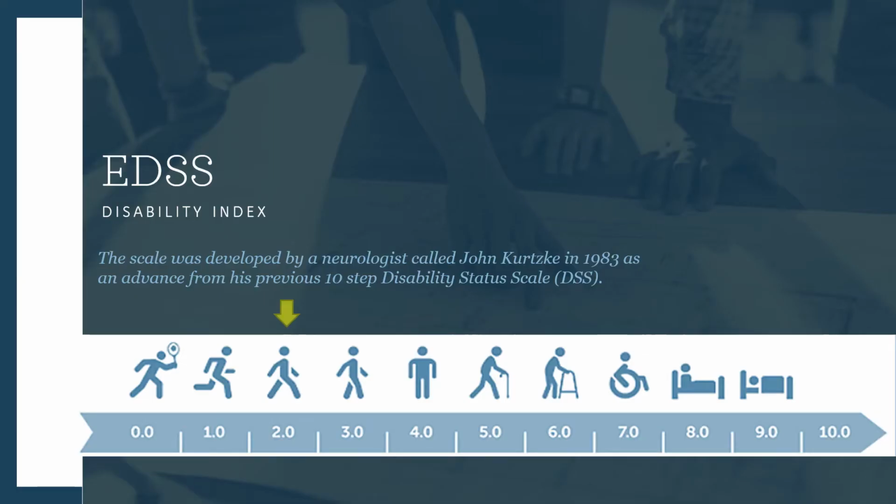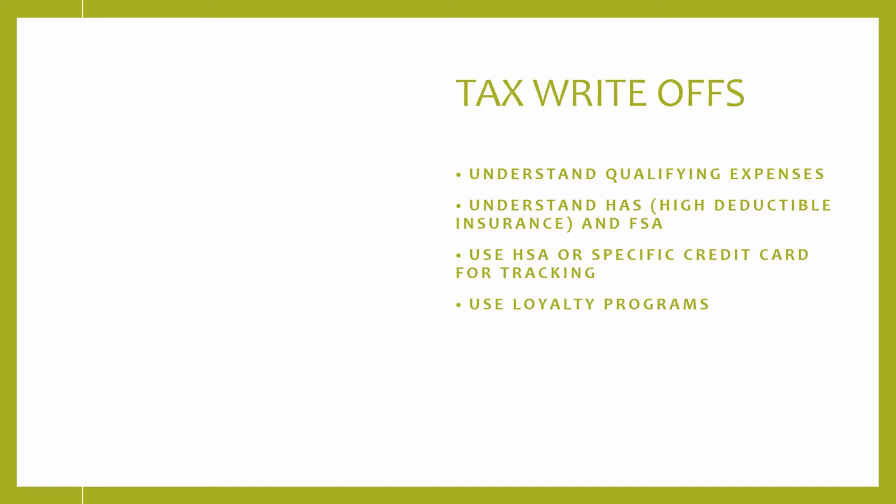So on the expanded disability scale, this is a level 2, so it is a minimal disability. With the topic today, we really want to cover qualifying expenses and what they are, and then the difference between an FSA and an HSA, if you're not familiar with those, and then a couple loyalty programs. One is Home Depot and the other is Amazon, that really help as far as just making sure that you've collected all your information, so when you're doing your taxes at the year end, it's pretty easy to calculate.